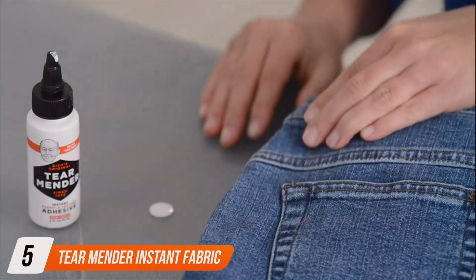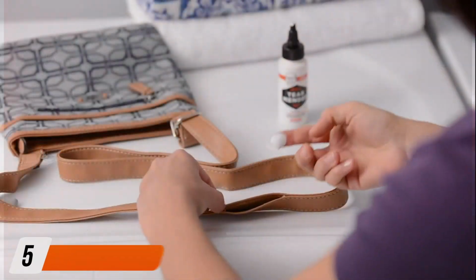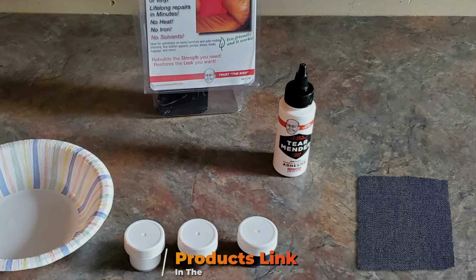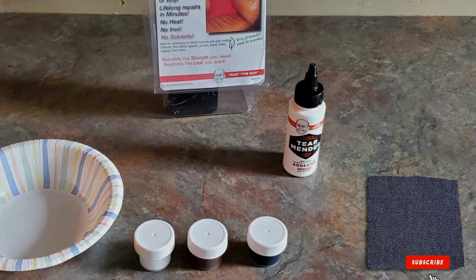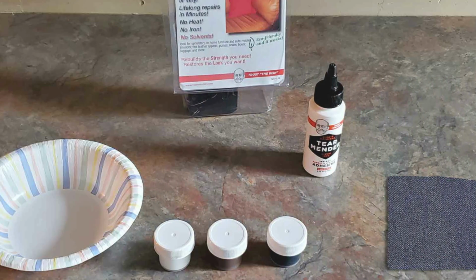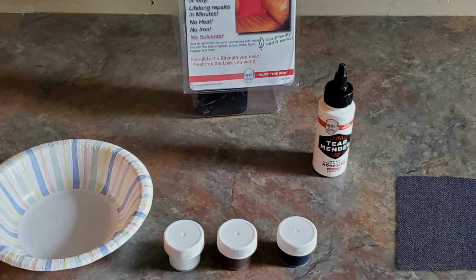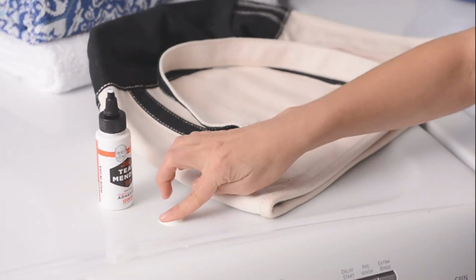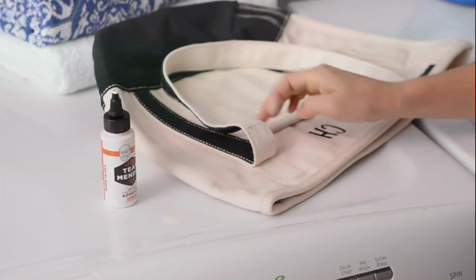Number 5. Mender Instant Fabric and Leather Adhesive, 2 ounces, TM1 White. Moving on to our next contender, Mender Instant Fabric and Leather Adhesive is a game changer for those quick fixes. This adhesive comes in a compact 2 ounce bottle, but don't let its size fool you. It packs a punch with its instant bonding power, specifically designed for fabric and leather repairs.